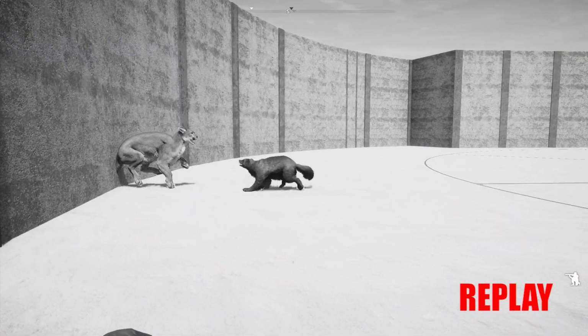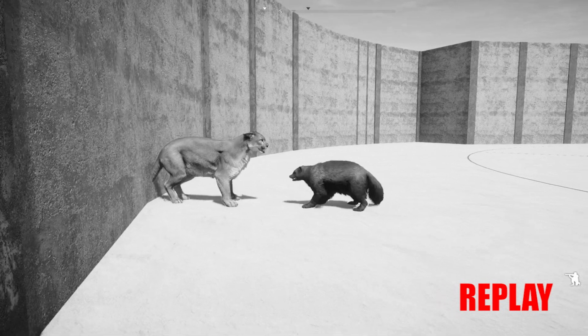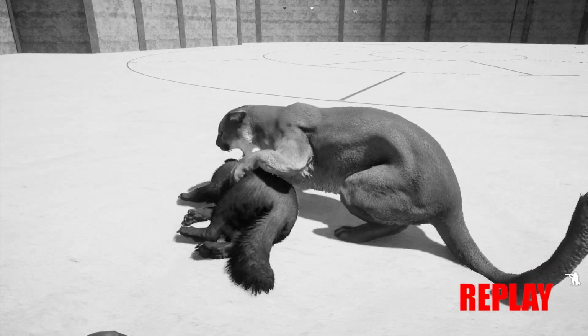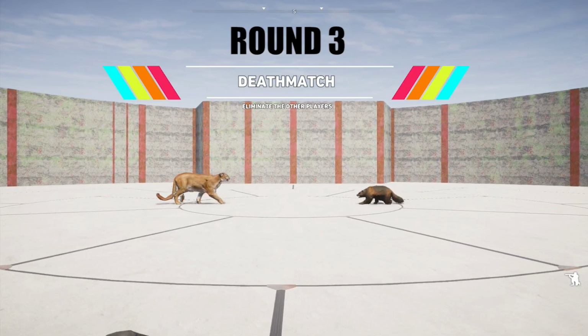The Wolverine waves goodbye there, and as you can see, the Cougar is almost moonwalking there, trying to back up, afraid of the Wolverine, but takes a final pounce there and takes him down. So we got one for the Cougar, one for the Wolverine. Who is going to be victorious here in round three?